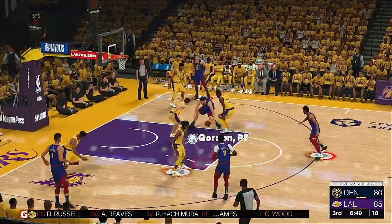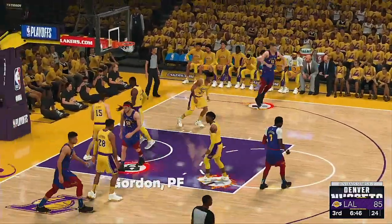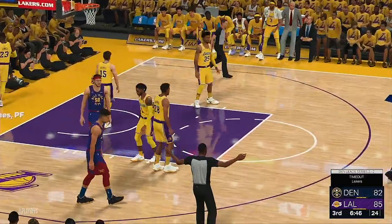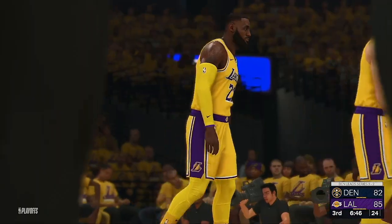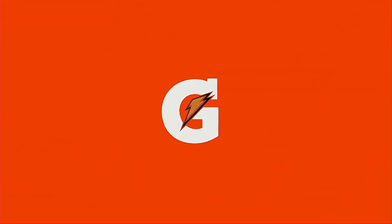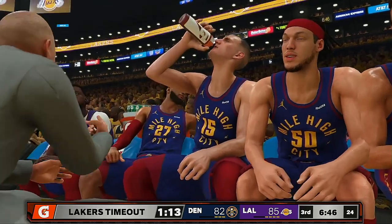Now here's Gordon. Give him 8 points now. Again gets it to go. He can't miss. 5 for 5. Very little resistance around the rim right now. That's the fifth straight bucket they've given up in the paint. Time called here. Los Angeles decides to talk it over.